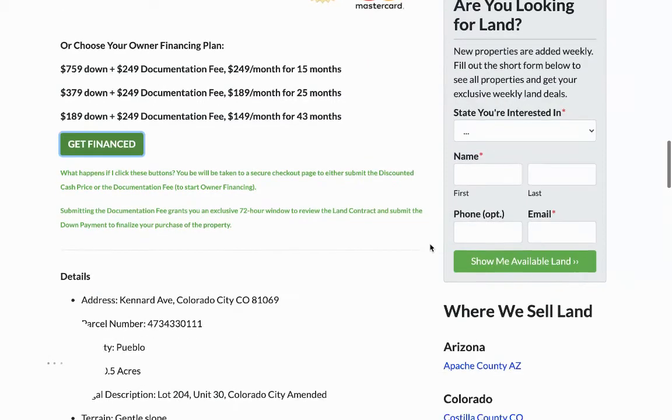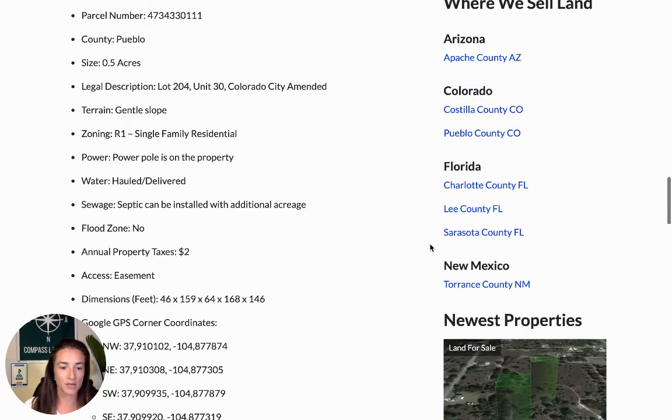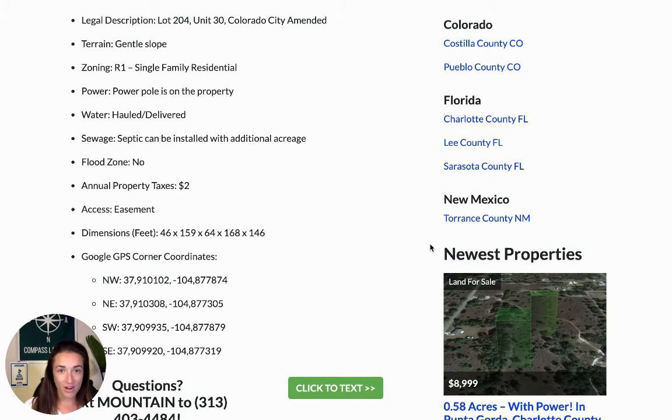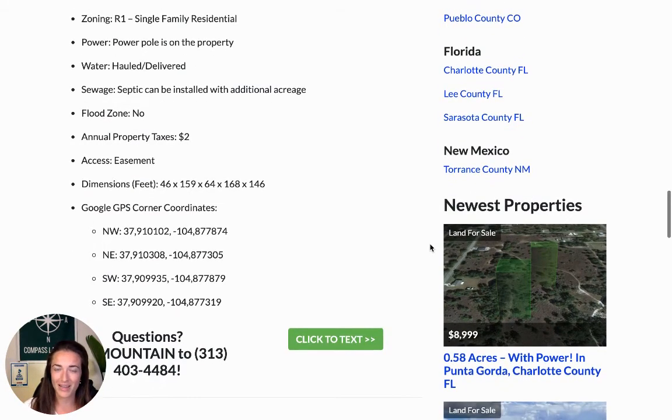So under the pricing, you'll see some important property details. We have the address, parcel number, legal description, utilities. So there is power at the property. We saw that in the pictures there, those power lines overhead. Water would be hauled or delivered. Septic can be installed with additional acreage. They normally like you to have one, but you can try taking up a plea with Colorado City to see if they'll maybe give you a break for less. Normally they don't, but you can try. Annual property taxes, only $2, so super, super cheap to hold for many years to come.